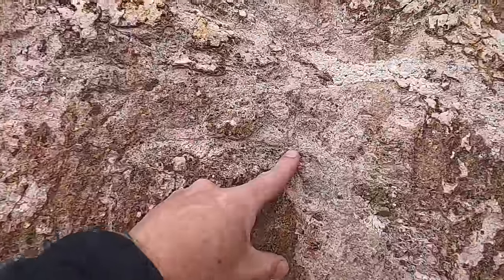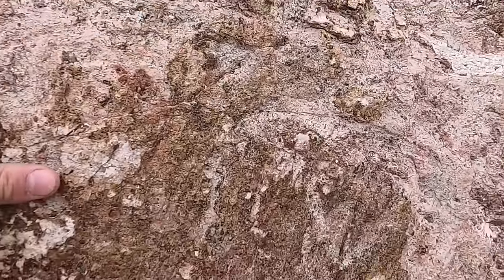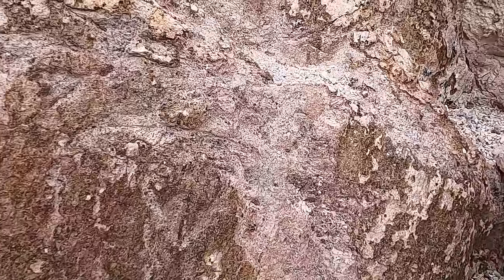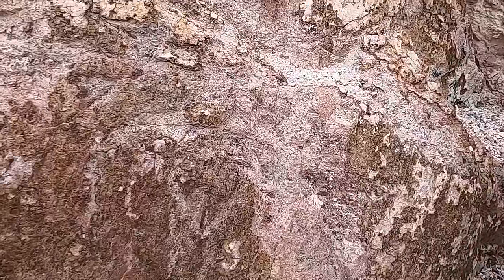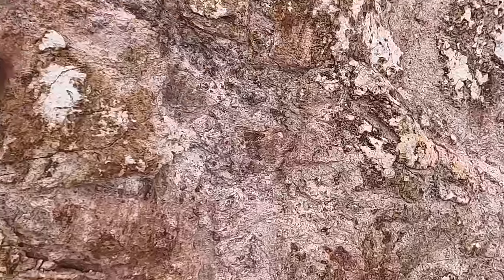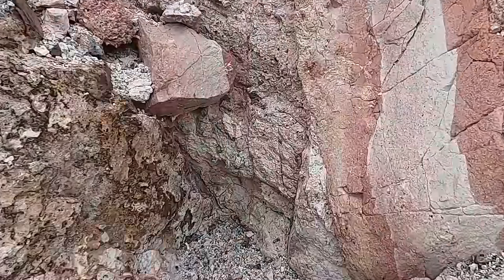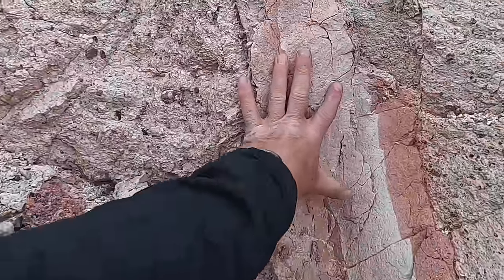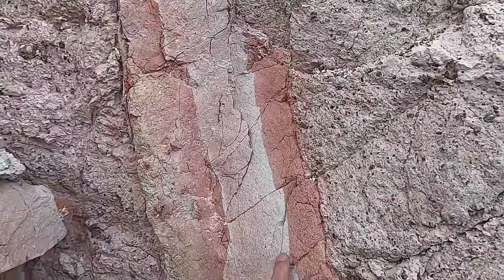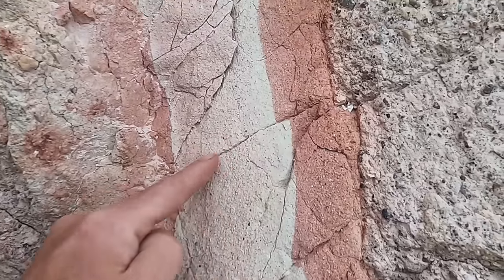It also has some of these busted up little clasts, little broken rock particles. And that's either, if we're back into the tuff, that could just be the tuff itself, or it could be again one of these fault breccias. Then there's an interesting little pink zone in here. It's white in the center, and it's actually cut by some small faults running across.